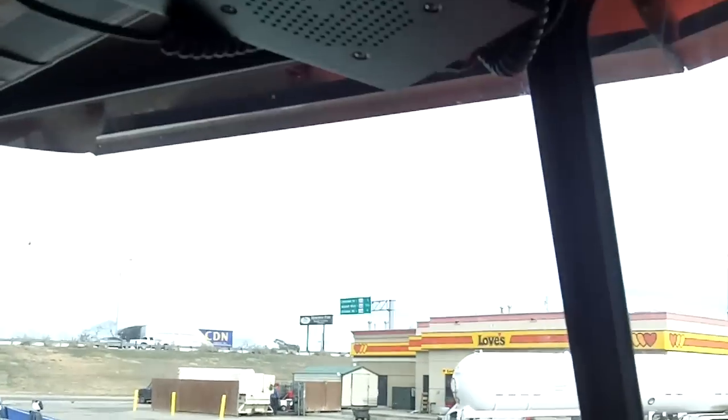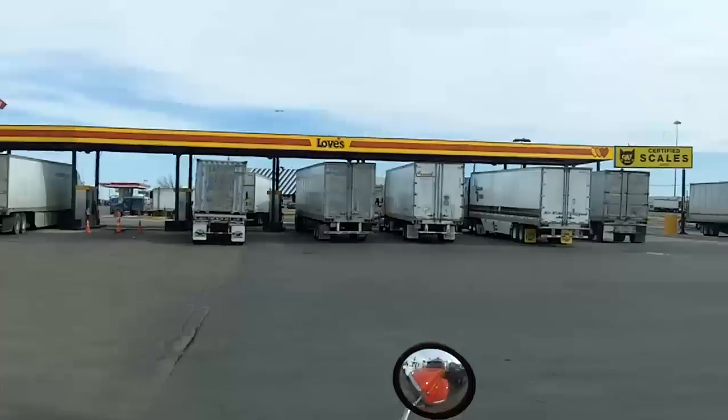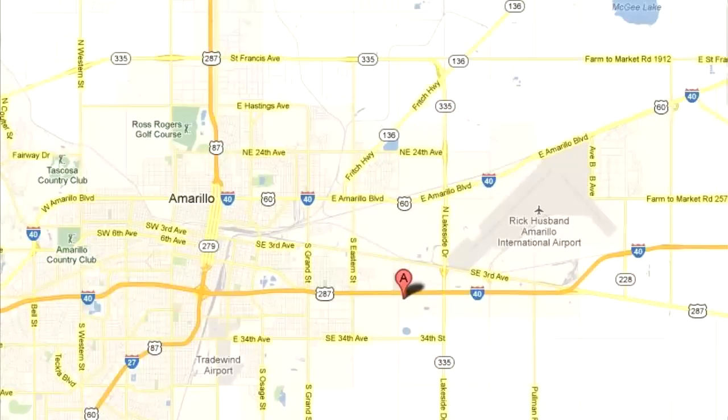Hey guys, so I'm in Amarillo right now. I'm at the Loves. You can see the Loves right there off of exit 74. I stopped here early this morning, about 3-4 o'clock in the morning, but when I got here, so just how it works.